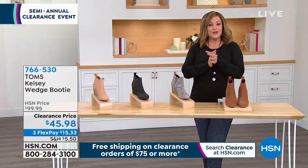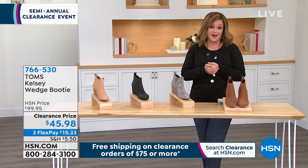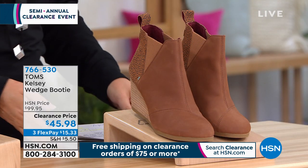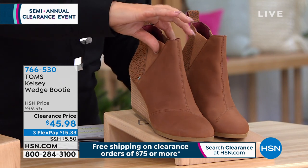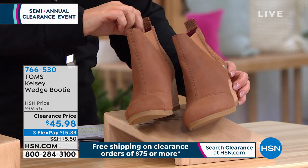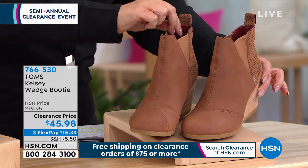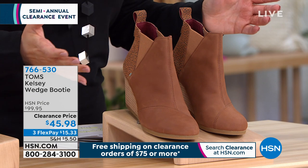Okay, so we are talking about a great deal on a brand that is world renowned. This is Toms, everybody. And this entire brand, since the founder, Blake Mycoskie, founded it in 2006, they've been all about supporting people and this vision of thriving humanity, right? They're such a great brand. They really believe that together we can all make a difference.